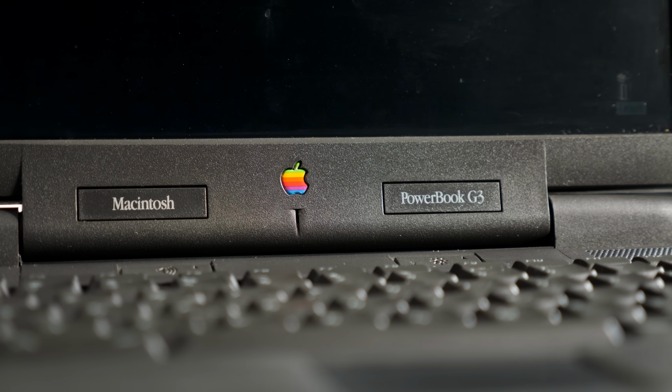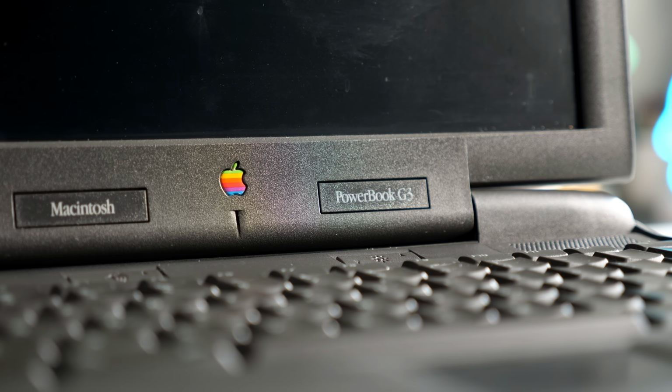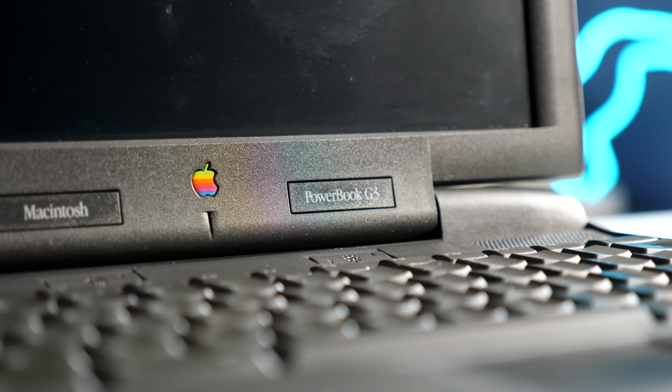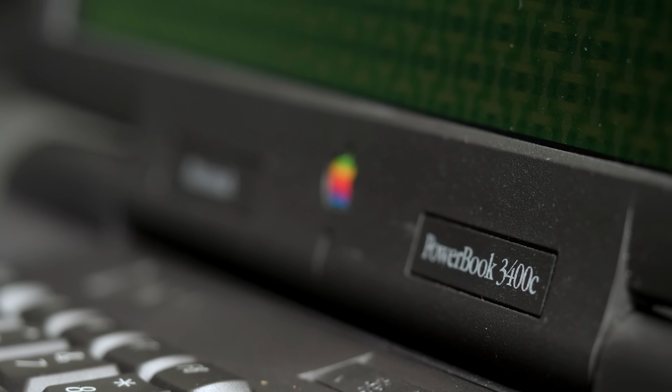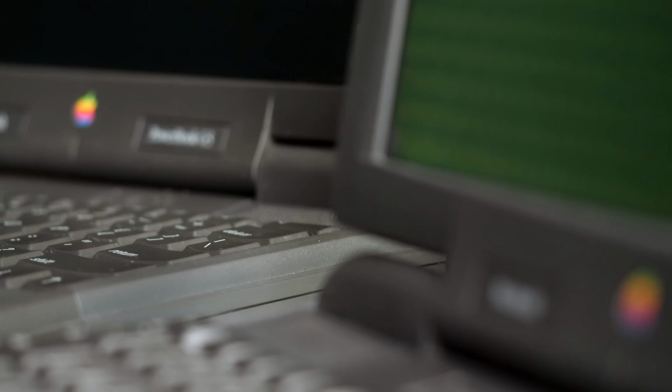Born out of the mess of an executive shuffle, troubled finances, and desperate desire to remain relevant in an increasingly competitive market, the original PowerBook G3 managed to simply take a good product and make it even better.